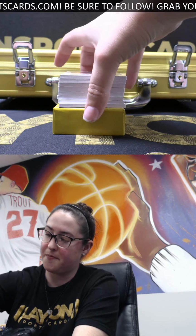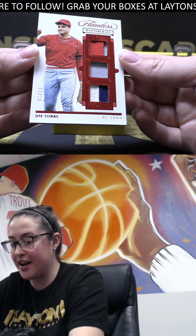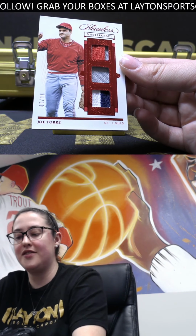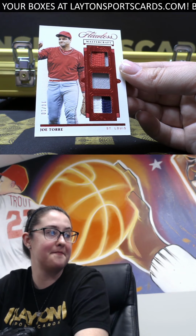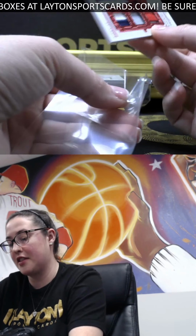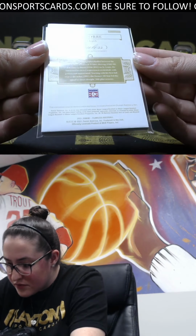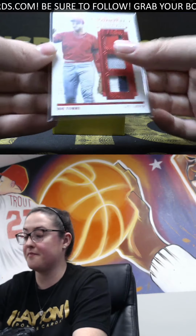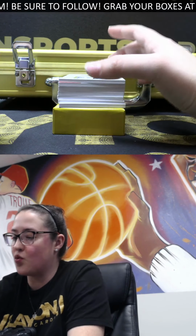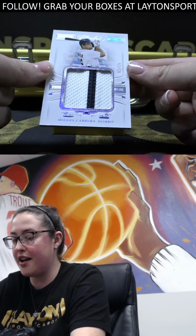Up first, we've got Triple Relic Mastercrafts 10 of 10 of Joe Torre. 10 of 10 Mastercraft. Like my headband? Thanks. Nice one there. Coach worn used material. 10 of 10. Up next, 1 out of 15 Miguel Cabrera patch.